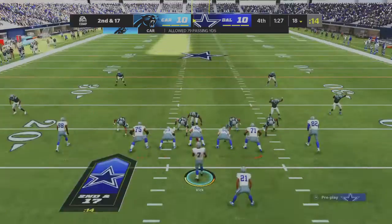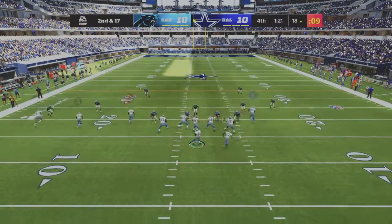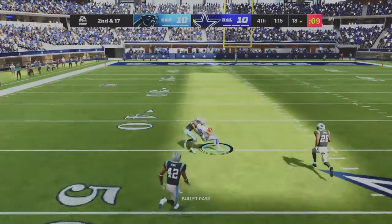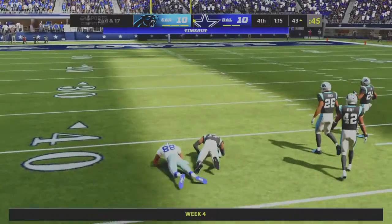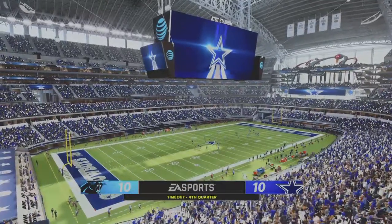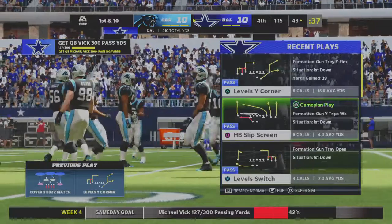Now following the sack, they'll look to make amends on a 2nd down and 17. Vick to throw. He's going to rifle one deep left side. And got his man, complete. Now the Cowboys going to burn the first of their timeouts as they'll get a chance to talk it over after picking up the first down.